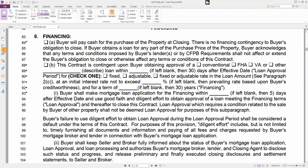Okay, so with loan approval, it doesn't actually define what it is. It just says the buyer has to use good faith and diligent efforts. What does that mean? That's a litigator's dream because it's open to interpretation, but it's not a transactional attorney's dream, which is what I am. So I always have buyers put as much information as possible. If that buyer wants an FHA loan no higher than 3.5, put that there, because if they end up not being able to get an FHA loan at 3.5, they can still cancel.